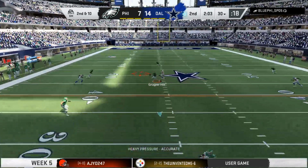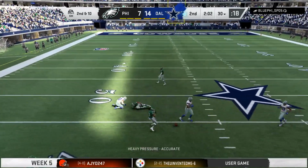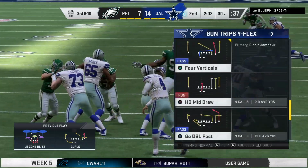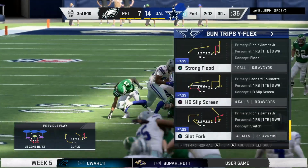Prescott to throw it. Toward the center of the field, but it's incomplete. He was trying to find Noah Fant, the tight end, and now it's 3rd down.